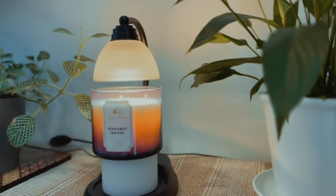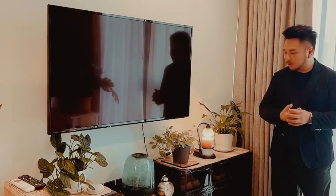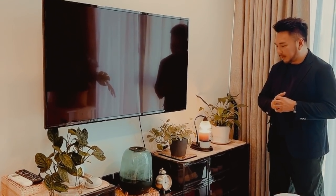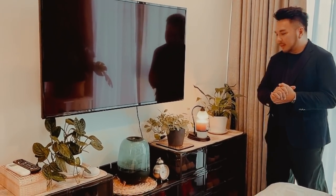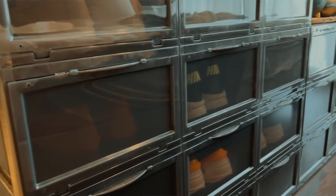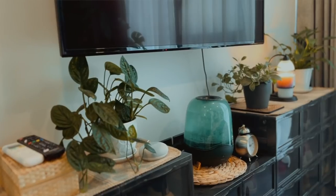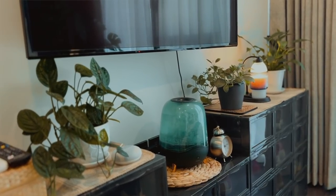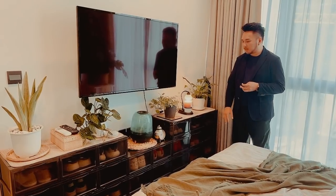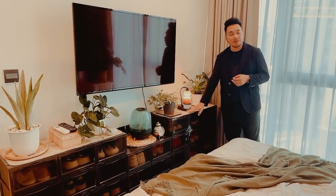Of course, we have another candle warmer. We're obsessed with candle warmers. We discovered that in Singapore through our friend, and since then we became a fan. And if you would notice, these are the shoe boxes we had in our previous unit, and we thought, why not create a console area on this part, and we used that to create it, and we just put this boho theme mat on top of it from IKEA as well.